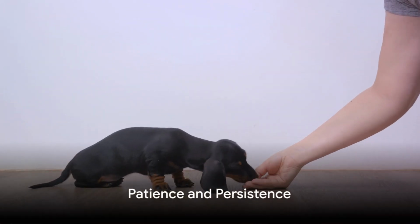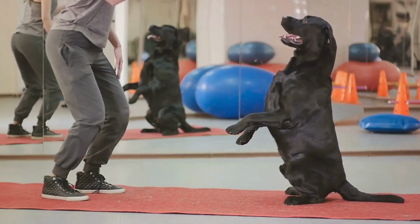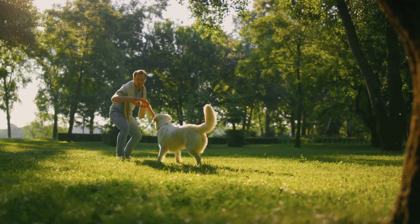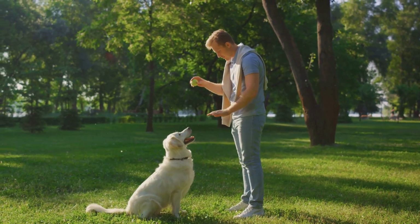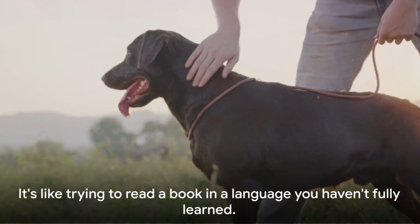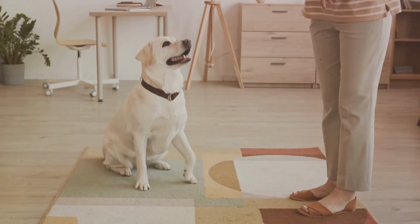The fourth way to train your dog is to be patient and persistent. Now, why are these 2 attributes so vital? Well, it's because dog training is not a sprint, but a marathon. It's a gradual process that requires your time, effort, and undivided attention. Rushing the process can lead to frustration for both you and your furry friend. It's like trying to read a book in a language you haven't fully learned. It's confusing and discouraging, isn't it?